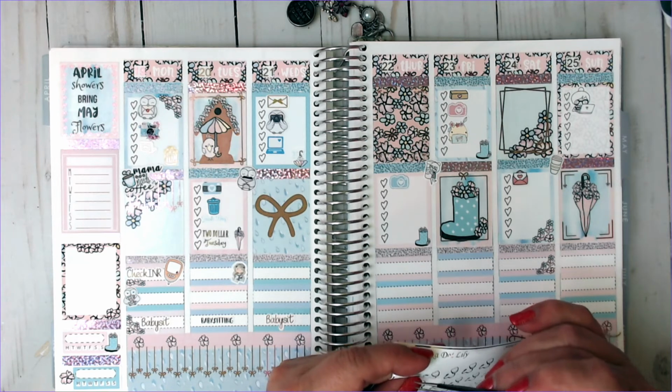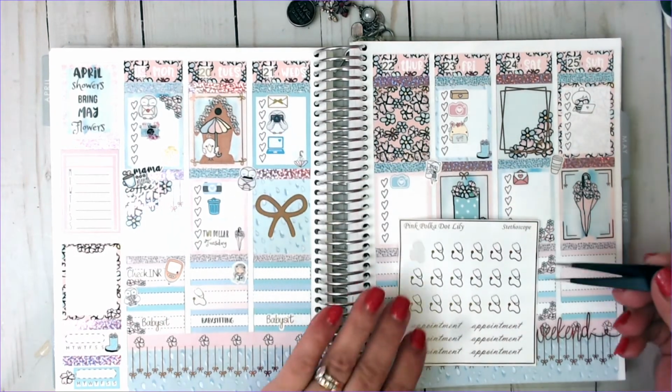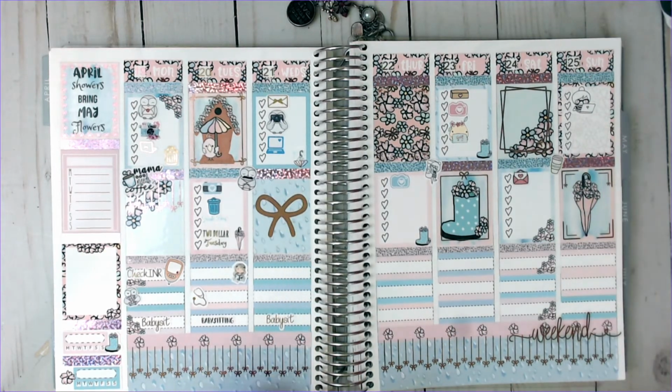All right, so then Dad has a doctor's appointment Tuesday. And I don't know if I'm going to take him or if John is. I don't know yet, but we'll just put that there. These are the stethoscopes with appointments from Pink Polka Dot Lily in rose gold.